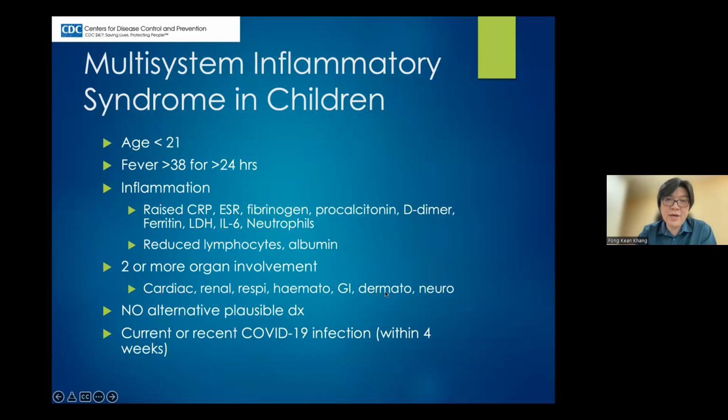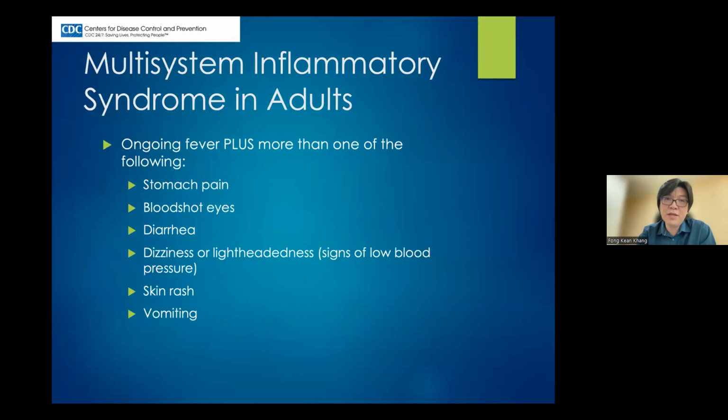Also recently, there's been a rise in multi-system inflammatory syndrome in children. And unfortunately, it's not only limited to children. I think the current CDC guidelines also recognize multi-system inflammatory syndrome in adults. Although it's not that common, this is a suggested presentation that should trigger you to think that the patient may be having some sort of multi-system inflammatory syndrome post-COVID or during COVID. So ongoing fever is a must, with stomach pain, bloodshot eyes, diarrhea, dizziness, skin rash, vomiting.